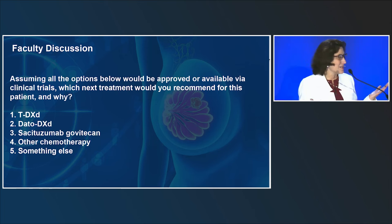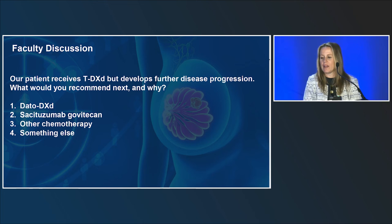You can always take away something, and then we use the low-dose olanzapine that was presented today by our colleague from India, Jyoti Bajpai, in the mini-orals, in case you missed it, because she looked at 2.5 versus 10. We only use 2.5. Everybody would sleep for days if we gave them 10 milligrams, and it worked just as well, so this was all really good data. Whereas you have to deal with the nausea, hair loss, and stomatitis with Dato, and nausea, diarrhea with SASE, and neutropenia, so not as much nausea, more neutropenia, diarrhea. Okay. Our patient receives trastuzumab deruxtecan, but develops further disease progression.